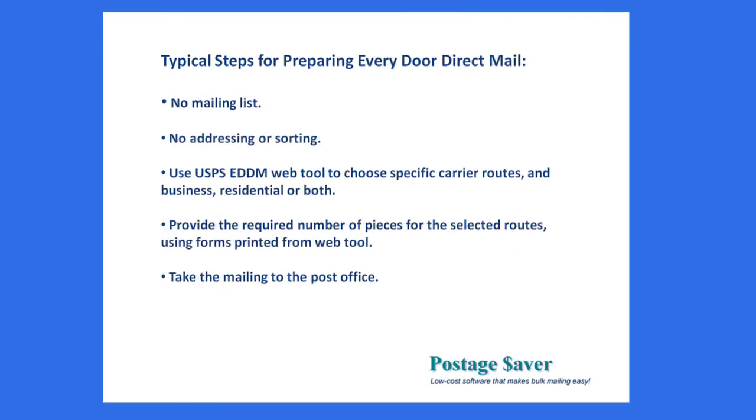It's even easier if you're trying to prepare a bulk mailing that's going to go to every house or every business in a particular area.